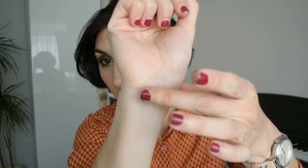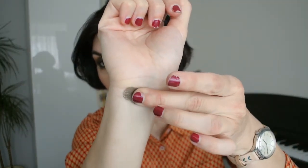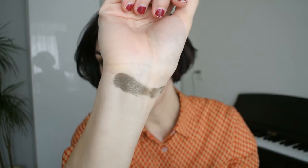It applies really smoothly and really impactful and pigmented. Look at this. Isn't that gorgeous? Oh, that was like the worst swatch in the history of time. Okay. Let's do this again.